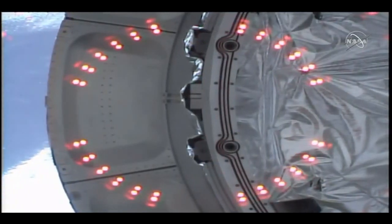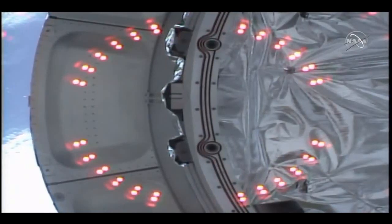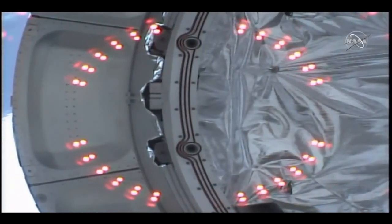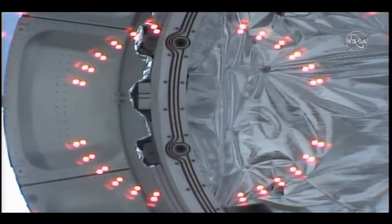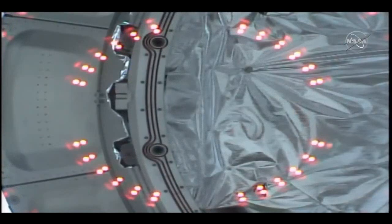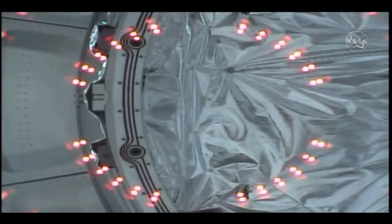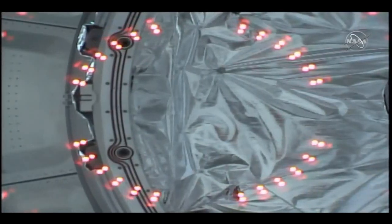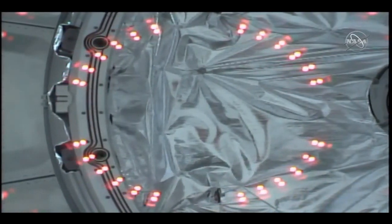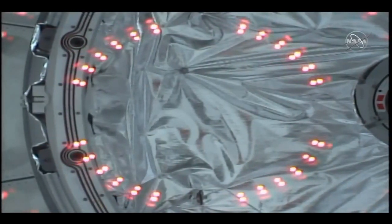As you can see here, there are a series of bolts that will need to be secured in place to make sure Cygnus is properly attached to the common berthing mechanism on the Unity module. And those 16 bolts, once driven, will be our sign of second stage capture.